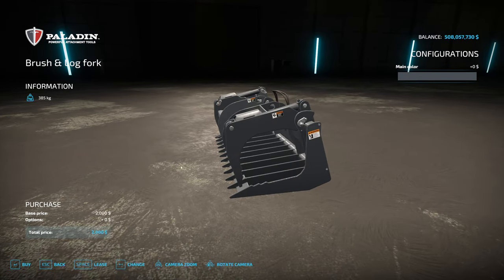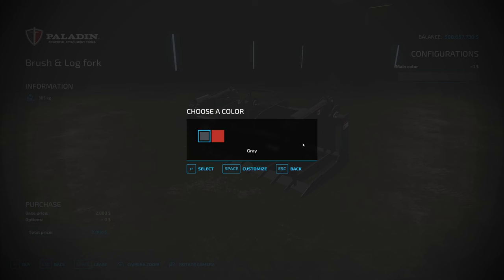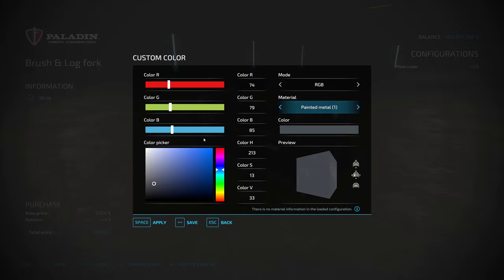Paladin powerful attachment tools. They are really good. You know what? Since we have a bit, we have a red and gray and red. I kind of want to customize this. Let's try a nice blue, something like that.